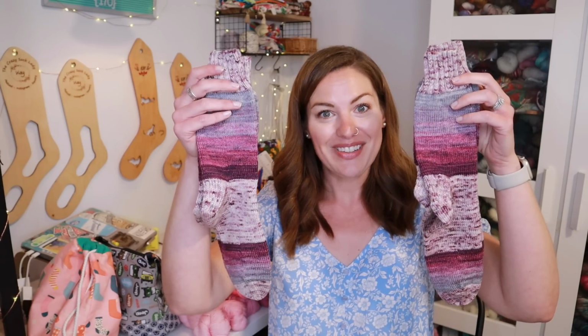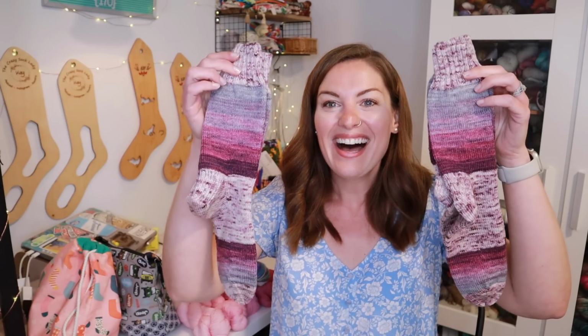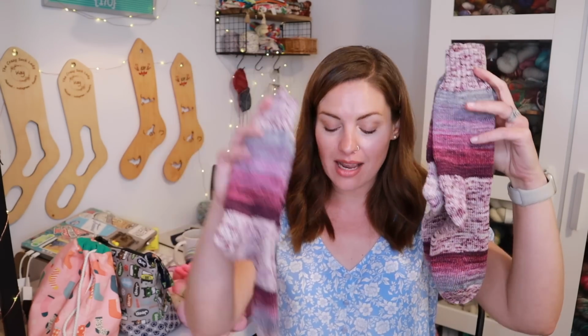2 finished pairs of socks that are identical. I am so happy with these. So these were worked up the exact same way. I will talk about the yarn here in a minute because I'm using the leftovers from these 2 pairs of socks in another pair of socks.